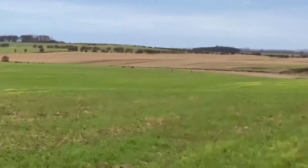We won't be grazing them with any sheep this year, so we need to have a think about how we're going to destroy these cover crops and incorporate all the plant matter that's currently above ground into the soil to give us our spring crop next year the best start to the season. So it's probably a conversation for some of you who are doing similar things to have with your agronomists or advisors.